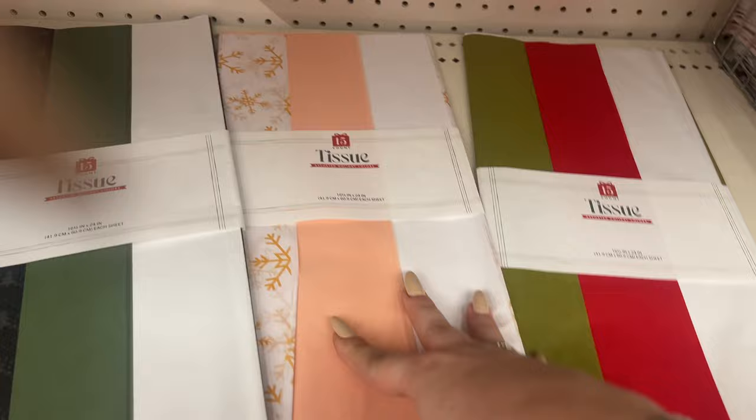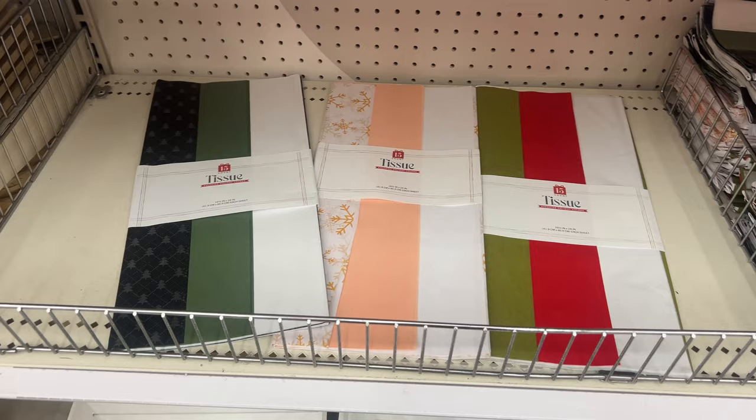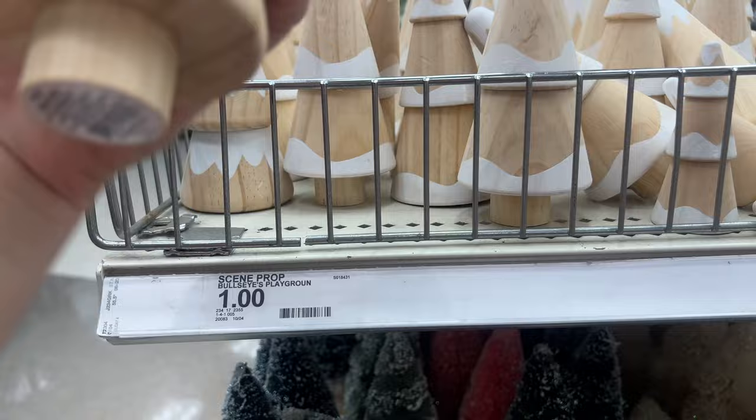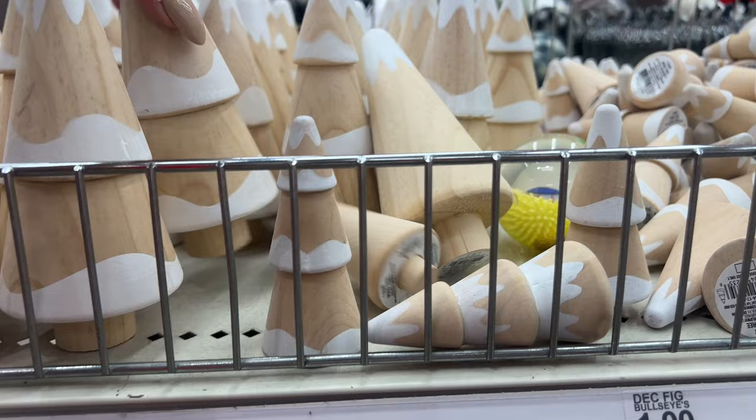Okay, look at those. For a dollar you get 15 sheets. I know it's not a whole lot of sheets, but look how pretty they are. I love that black and green and white. That is sexy. Love it. Guys, look at these babies for a dollar. And they have different ones. Look, the mini ones and the big ones.